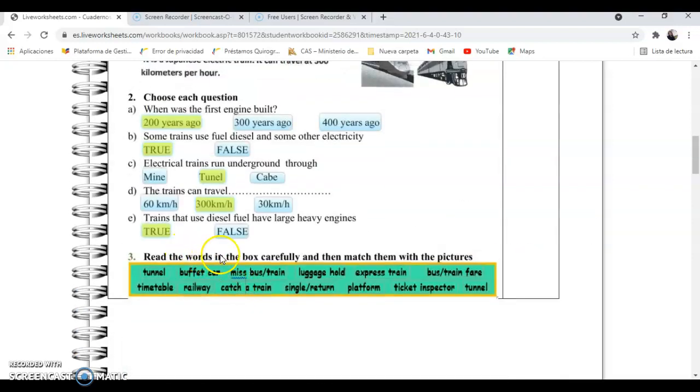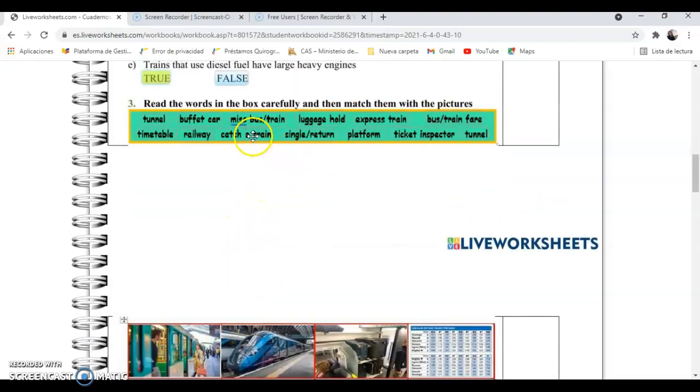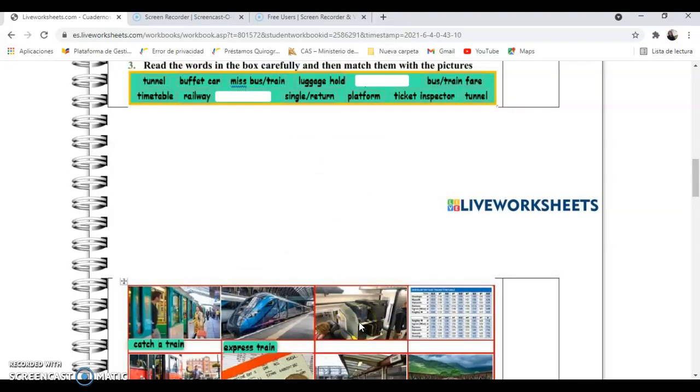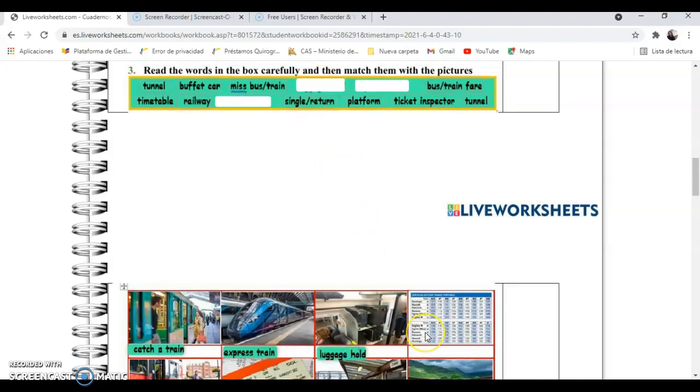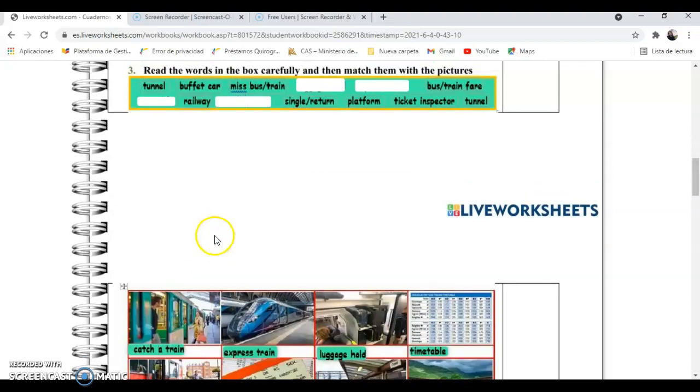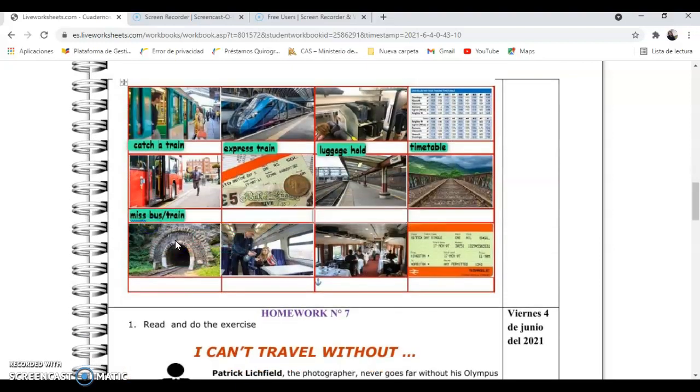Exercise number 2. Read the words in the box carefully and then match with the pictures. Catch a train. This is graphic number 1. Catch a train. 2. Express train. 3. Luggage hall. 4. Timetable. 6. Miss a train or miss a bus.